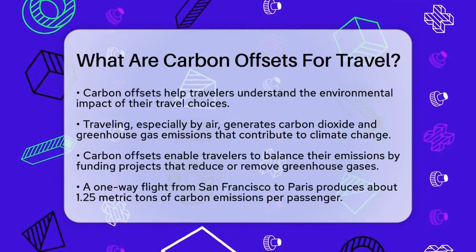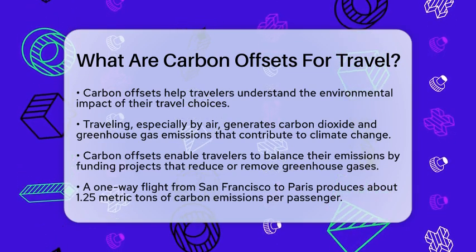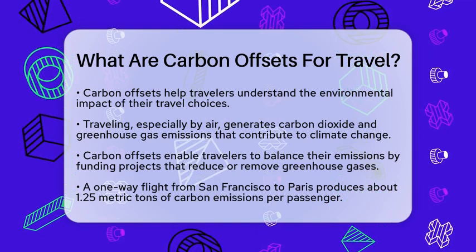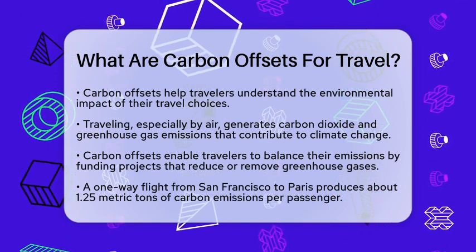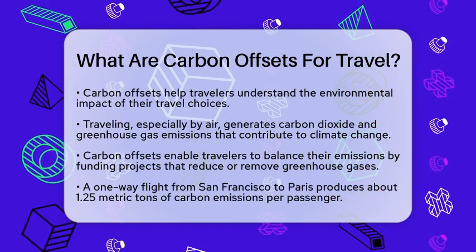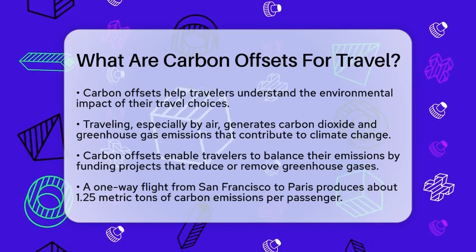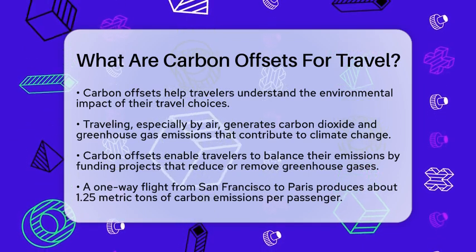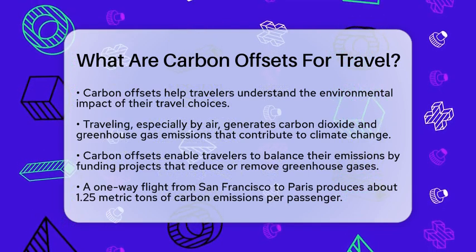Carbon offsets allow travelers to balance out the emissions they produce by funding projects that either reduce or remove an equivalent amount of greenhouse gases elsewhere. For example, a one-way flight from San Francisco to Paris generates about 1.25 metric tons of carbon emissions per passenger. This is a significant portion of the average person's annual carbon footprint.